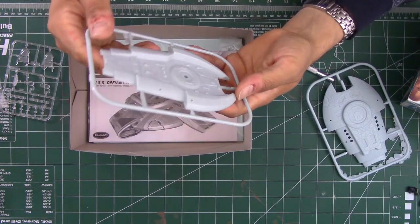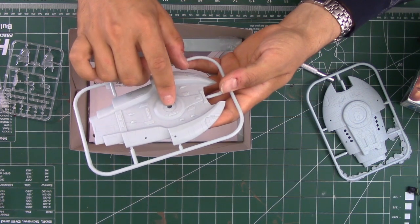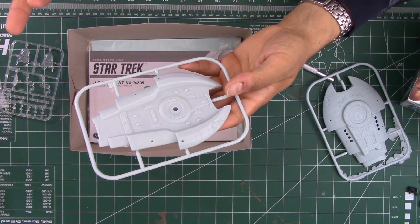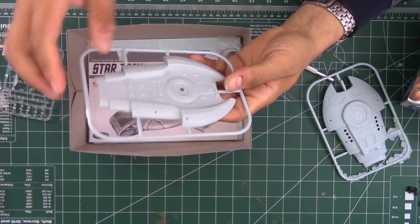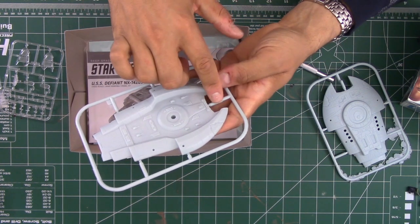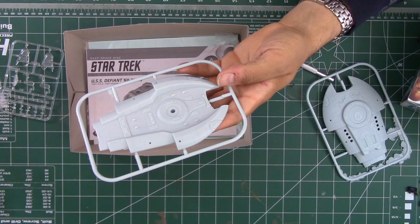Hull underside. Again, the panel lines all look really nice. There's the socket for the display stand. There's not a lot of parts to this thing. So it's just the two hull halves, the insert plug for here, the Bussard collector, the two nacelle parts, and then a few additional greeblie add-ons.